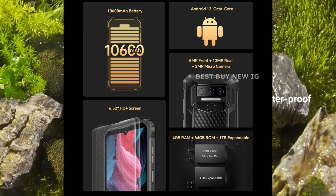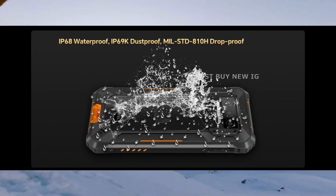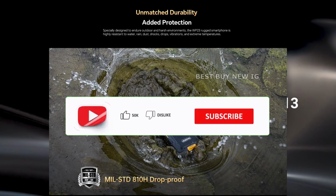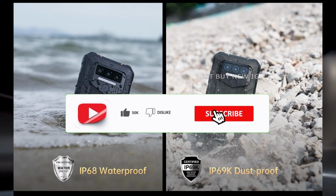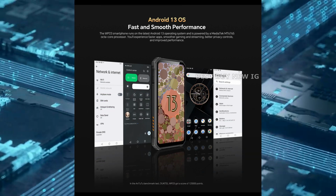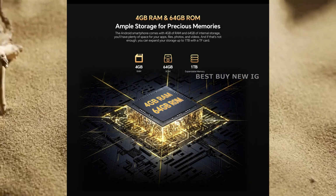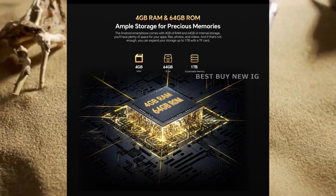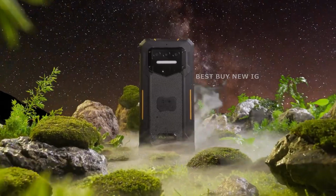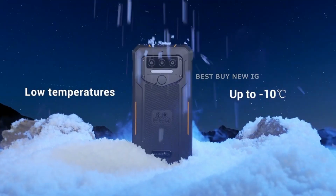Because of its Gorilla Glass front, aluminum frame, and glass back, the WP23 provides the finest protection currently available. IP68 water resistance, IP69K dust resistance, MIL-STD-810H drop resistance. Android 13, Octa-Core CPU. 6.52 HD plus screen. 4 GB RAM plus 64 GB ROM plus 1 TB expandable. Battery 10,600 mAh. 5 MP front camera, 13 MP rear camera, and a 2 MP micro camera.